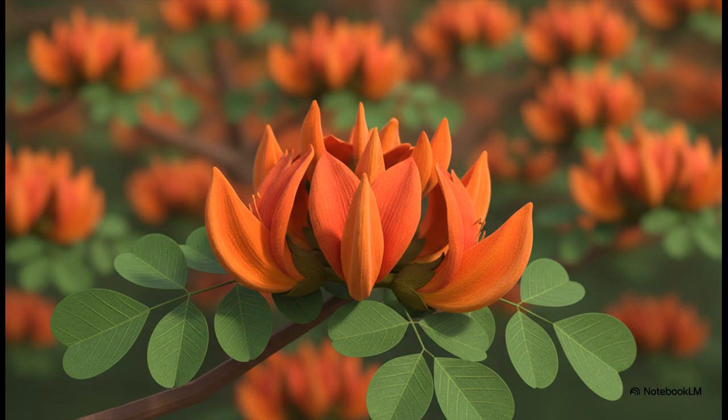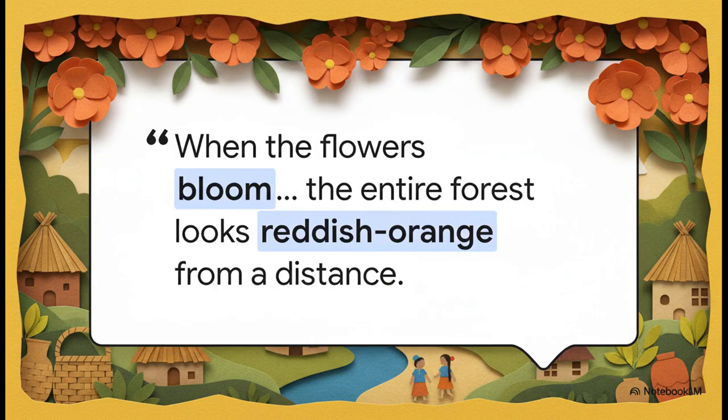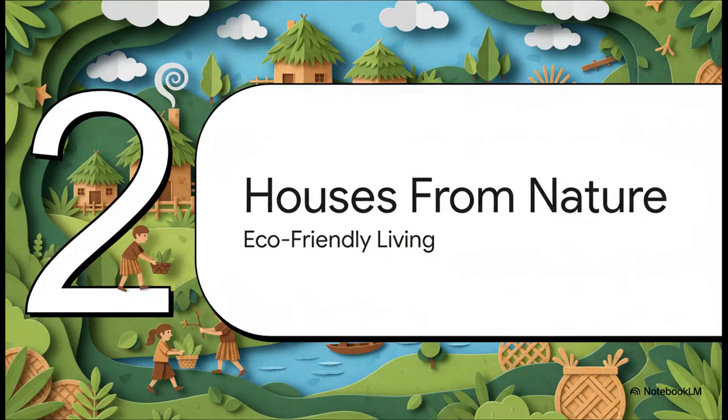And the answer is the Palash tree. Yes, remember this name, my students. It is very, very important. The flame of the forest is the Palash tree. Got it? And this is exactly why it gets that awesome nickname. Just imagine, when all the flowers on the Palash trees bloom together, the whole forest glows with this incredible reddish-orange color. It literally looks like the forest is on fire. A beautiful, safe fire, of course. So one more time. Flame of the forest equals Palash tree. Perfect.